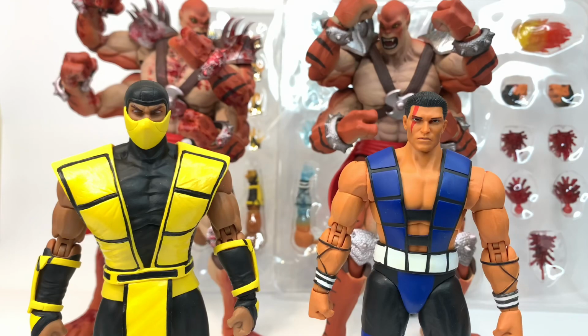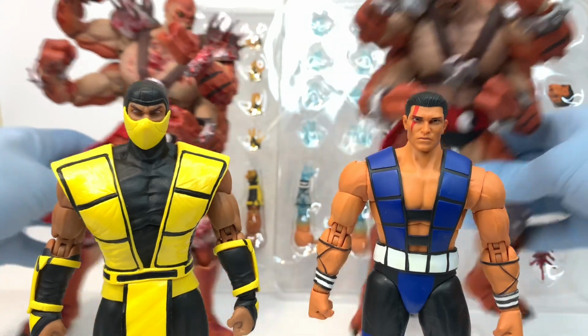So if you want to buy Kintaro and you want to use the accessories, you've got to have either one of these figures. And for those of you who don't have it and get mad and say, well, I don't have that figure, I don't want those arms. Well, that's your loss, honestly. You can still get both of these figures.